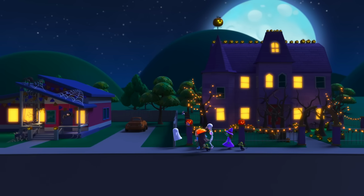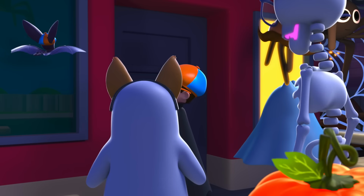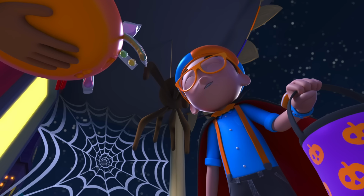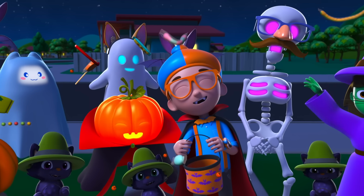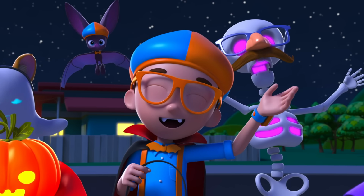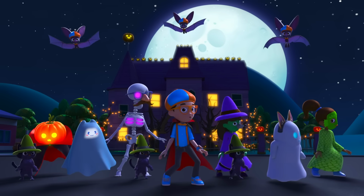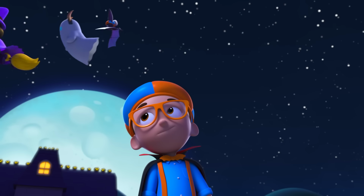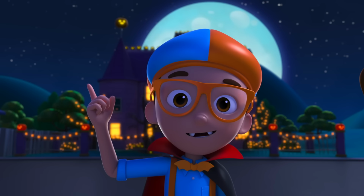Halloween, Halloween. Oh, who's that knocking on the door? Trick or treat, it's Halloween. Let's have fun on Halloween. Scary ghosts and witches' brooms. Black cats fly back, zoom, zoom, zoom. Pumpkins that talk, skeletons that walk. It's so much fun.